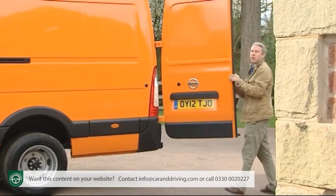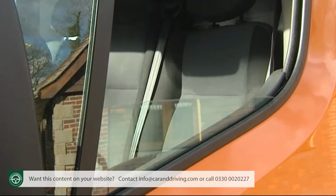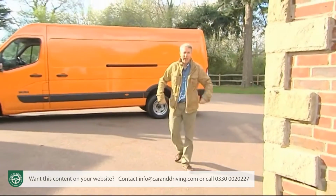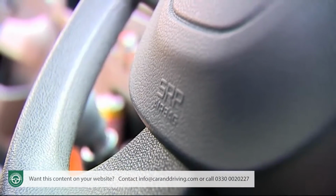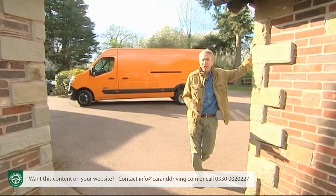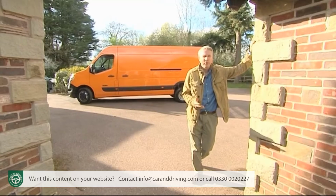Now, whichever NV400 model you choose, you can expect to find features like a CD stereo, electric front windows, power heated mirrors, remote central locking, Bluetooth compatibility via mobile phone, anti-lock brakes, a driver's airbag and a full height steel bulkhead. If you're mainly city-based, then you might want to consider the option of a robotised version of the manual gearbox to save yourself all that left foot clutch work.